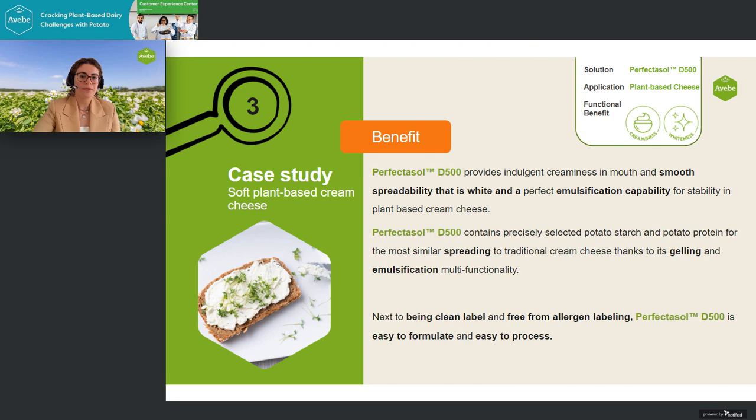The benefits are, first of all, the emulsification capability of Perfectasol D500 is leading to a very white, good and stable product in the end. D500 contains carefully selected potato starches and proteins for the most similar spreading behavior to traditional dairy. And it has gelling and emulsification multifunctionality, which is really required when producing plant-based cream cheese. It is, again, clean label, free from allergen labeling, and very easy to formulate and easy to use during processing.